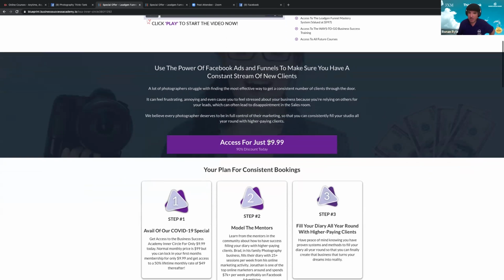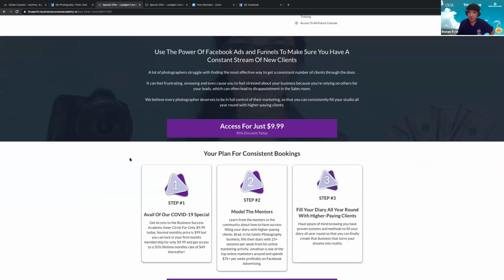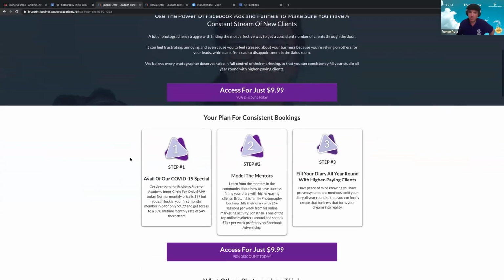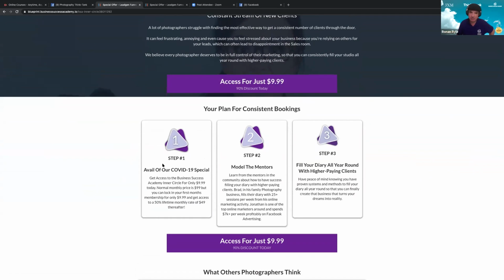So we brought it out for $9.99 as our support of the photography industry, a COVID special. It's normally $99 per month, but we've built in that it's $9.99 for the first month. You can leave after the first month, and we've reduced the cost to a lifetime cost of $49 per month when you get in.